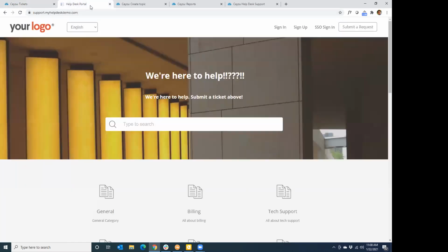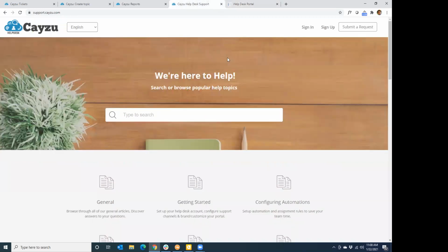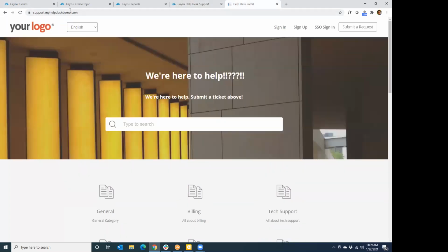So what the multiple brand means for anybody that doesn't know, okay, is that you can have two or more end user portals, okay? So this could be your portal one, okay, again, can be completely customized, branded, right? And this could potentially be your second portal, okay? Now, you'll notice that these have two completely different URLs, right, and a completely different look and feel, okay?